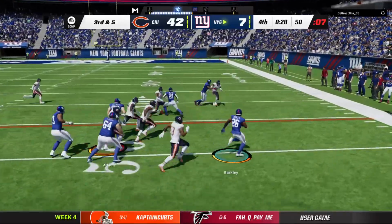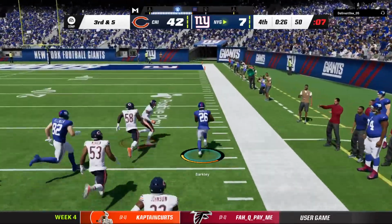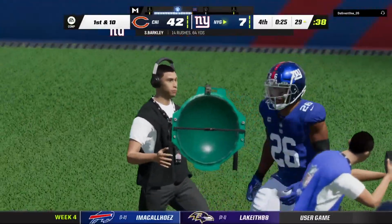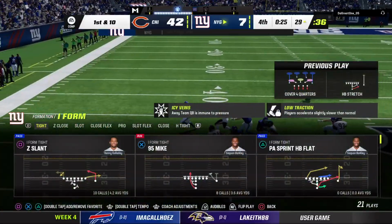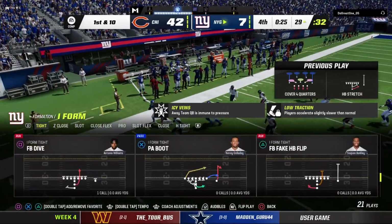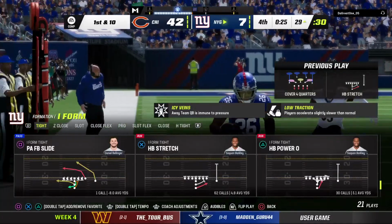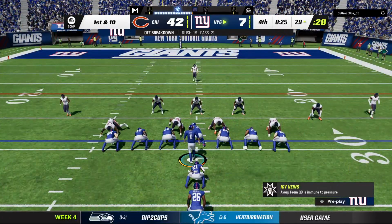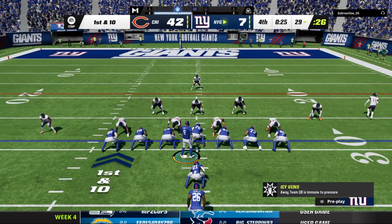On 3rd down, Barkley. Oh, he's got a little daylight. And he is out of bounds, but not before he's inside the 30. 64 yards rushing for him in the ball game now on 14 carries. I definitely like the play call. You don't expect it on 3rd and 5, 3rd and 6, do you? You expect a pass play. Had a little courage there to call the run, and boy, they were successful.